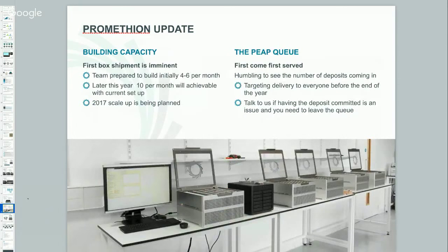Now, here are some Prometheans in build. The one on the far left is by far the most advanced. This is effectively the first shipping system. Here's our network attached storage. No, it doesn't need to be that big. That's just ours. And the one on the far right here is the least advanced.